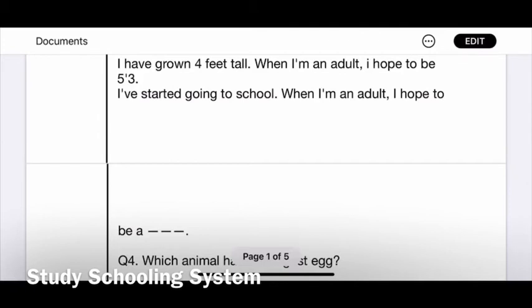If you want to be a doctor when you grow up, if you want to be a scientist, if you want to be a police officer, whatever you want to be, you can write it, right? Right now you're going to school. When you were a baby, you could not even talk. And when you're an adult, you have your dreams and hopes of what you will be.